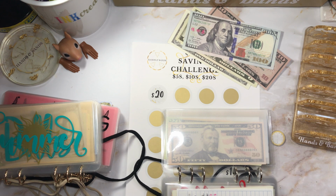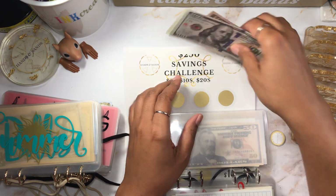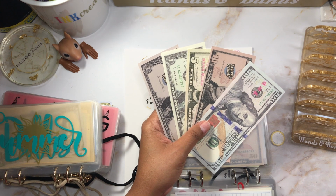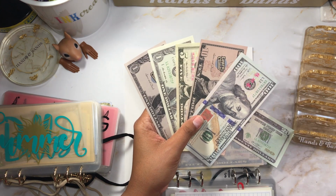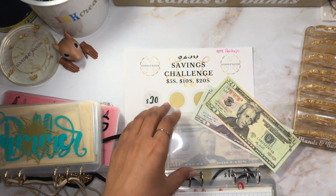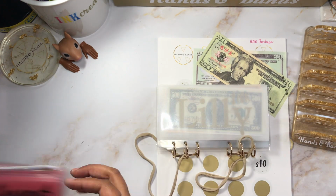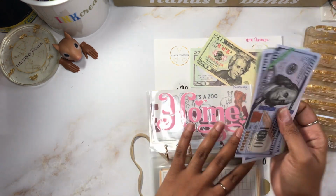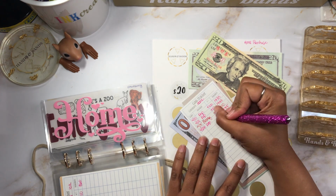So we're going to take 23 from savings challenges. Gotta write these notes, man, so I don't forget later. And then I need this to be 40, so I'll just take two 20s. One and two. And I'll put that away later. And this 40 will go into home purchase. And we're adding 40.